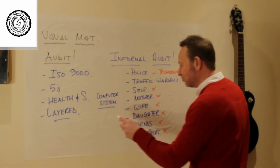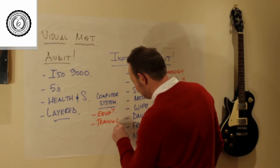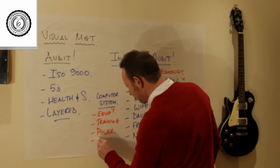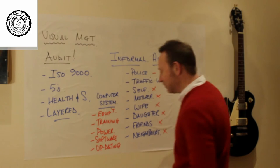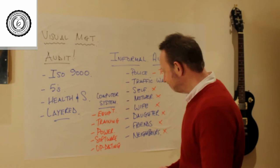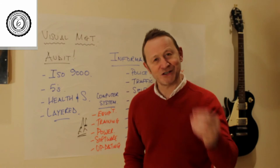The computer system, it needs equipment, it needs training, it needs power, it needs software, it needs updating. What do all of these need? They all need money, and guess what? They don't work.